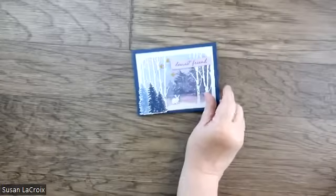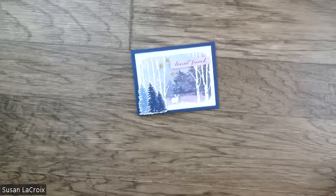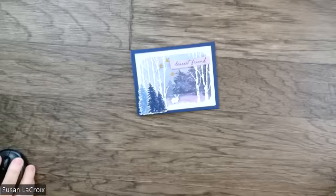That's right. All right, so I'm going to turn my camera around and let you have one more peek at this card. Here it is. Oh my gosh, it is so beautiful. Seriously, I'm in love with it. Thanks. I really liked how it came together.